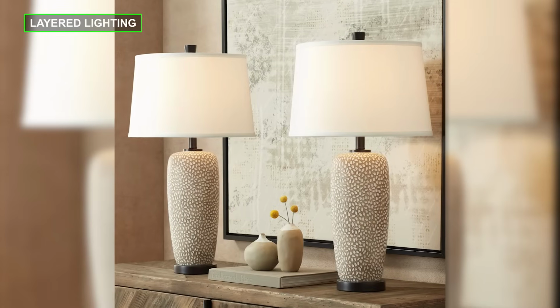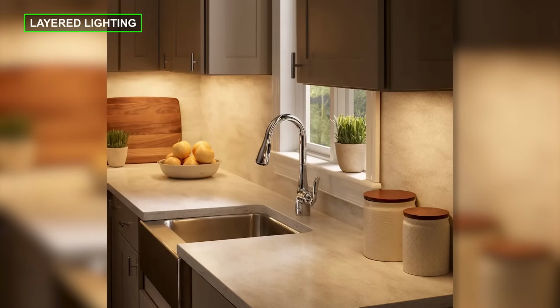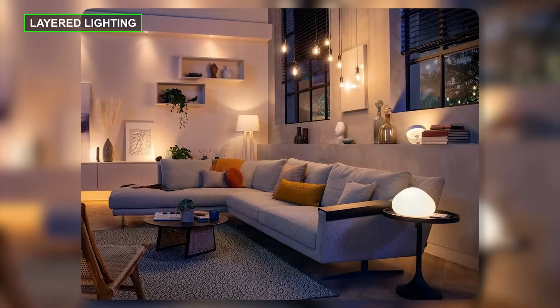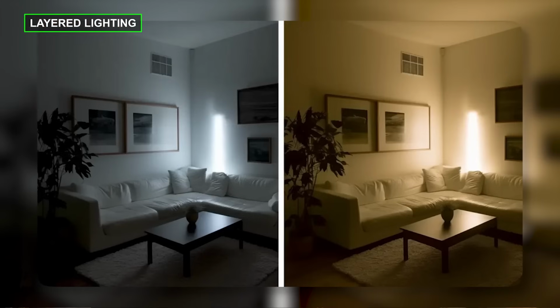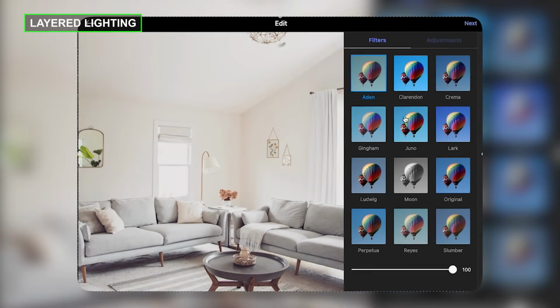Think a table lamp on the console, a floor lamp by your reading chair, or maybe some LED strips under the kitchen cabinets. All those light sources at different heights work together to create mood, not brightness. And while you're at it, ditch those harsh white bulbs. Swap them out for warm LED bulbs. They're energy efficient and they last forever. They instantly make your space feel more inviting. It's like putting a cozy Instagram filter over your entire room.